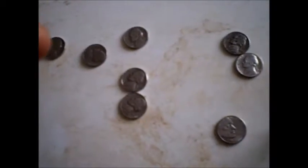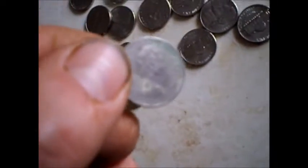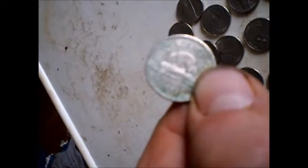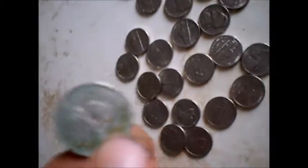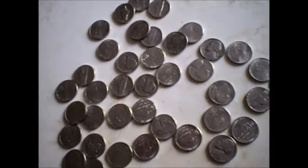Hey everybody, this is roll number 7. And just a quick look, I got a Canadian nickel. Let me see if I can find a year for it. Looks to be a 1983. So, that's pretty good. I'll look through it and let you know what I find.